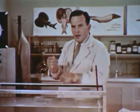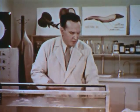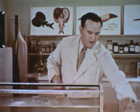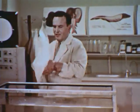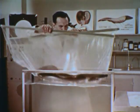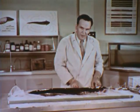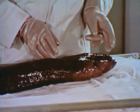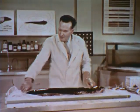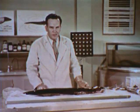Now, the electric eel, unlike most fish, is an air breather. It must rise to the surface from time to time for air. For this reason, he can be quite comfortable out of water. Now, the vital organs of the electric eel are all in the front 10 inches of his body. The rest is pure power plant. And believe it or not, he can generate more than 500 volts.